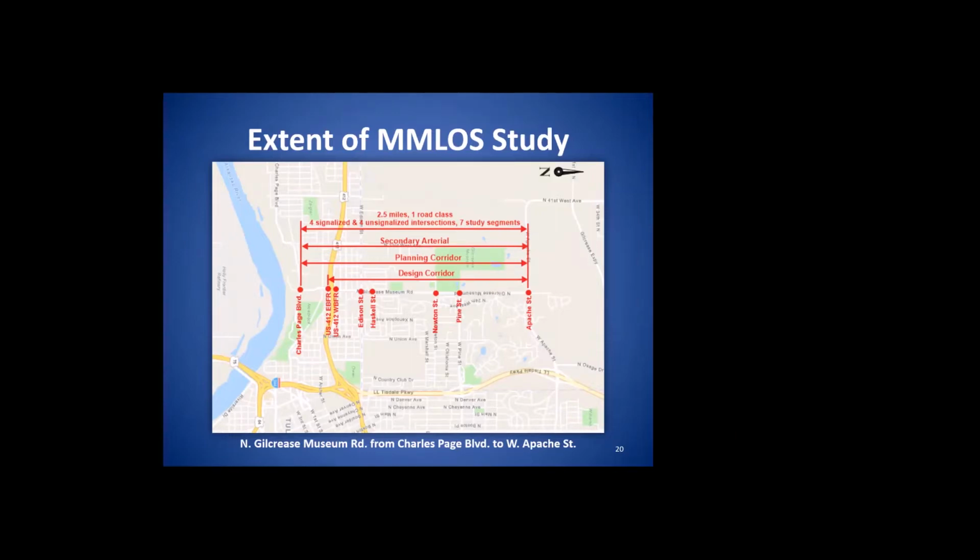Okay, so shown here is the extent of the study, beginning with Charles Page, and extends 2.5 miles north to Apache Street. The corridor includes 4 signalized intersections and 4 unsignalized intersections.